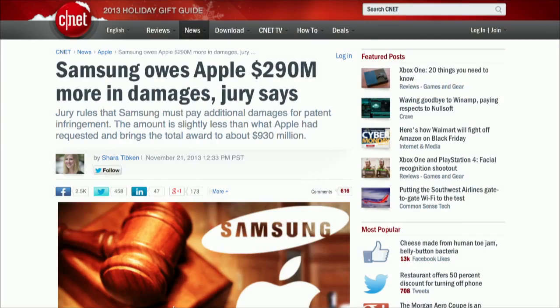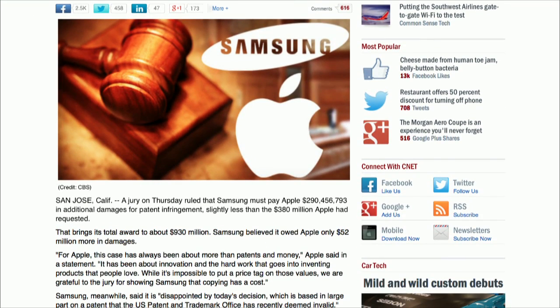So we didn't mention Apple once in this show. Let's think. Samsung gets another big win, $290 million more in damages in their ongoing patent lawsuits against Apple. The total award now is getting close to $1 billion, $930 million for patent infringement. At first I thought, well, a couple $100 million here, a couple $100 million there, Samsung can afford it. It's the price of doing business. When you get to $1 billion, it's starting to hurt a little bit, yeah?